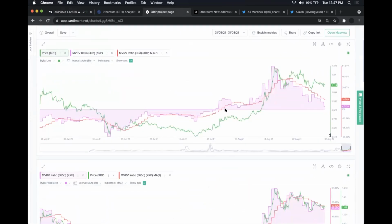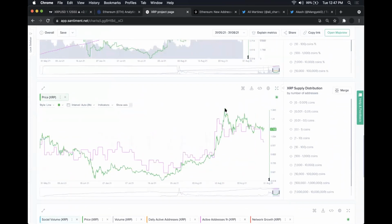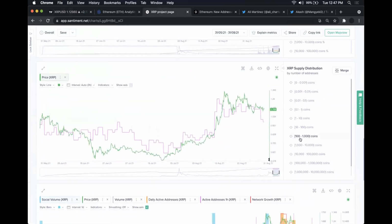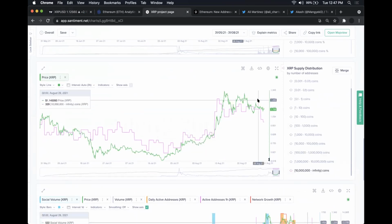The other thing that I was looking at when I was analyzing XRP is that the number of addresses holding more than 10 million XRP have been decreasing their positions. Over the past 3 days, roughly 5 whales have left the network, right? When you consider that these whales hold more than $11 million in XRP, the fact that 5 of them have left the network can potentially translate into a lot of selling pressure, right?